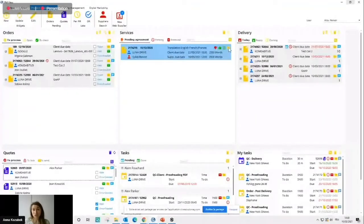Apart from that, you can notice that we have different colors in our widgets. For example, here in my widget with all the projects for delivery to client, I have some dates in red, which means that we are delayed. This date can also be in orange if the delivery is approaching, or it can be in black like here because we still have time. So really you see at a glance what is the priority between your projects.